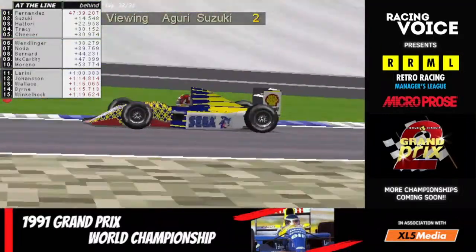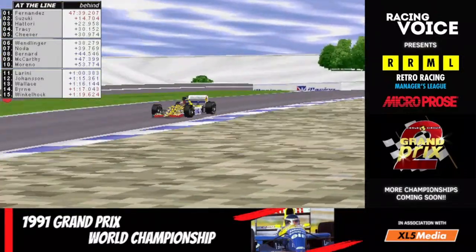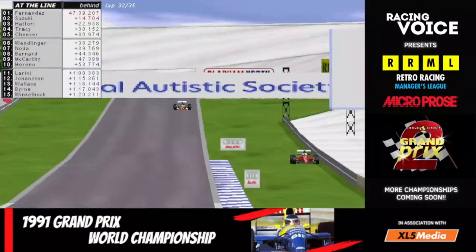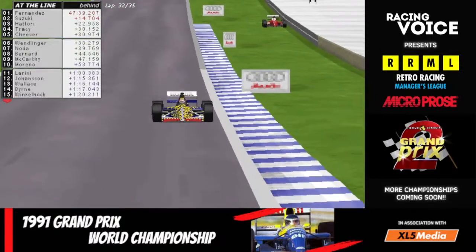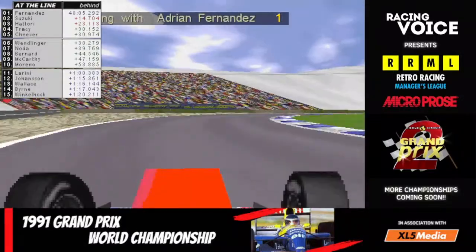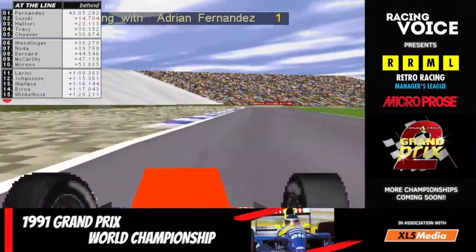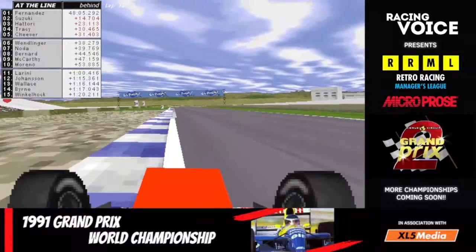So they've been unlucky in this one. Fate has really dealt them a fairly poor hand, but they fought back with great determination and done a fantastic job to make up the ground that was lost earlier on. Again, Suzuki just trying to keep it nice and tidy at the moment, as Adrian Fernandez locks up. Gotta be so careful in this car.